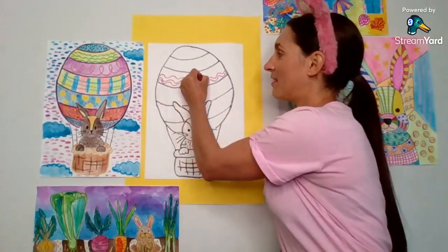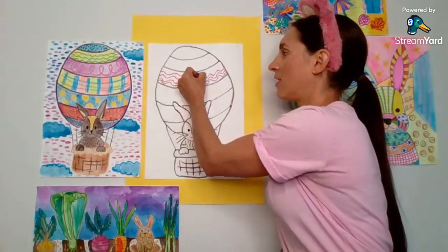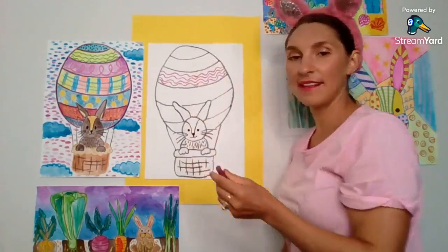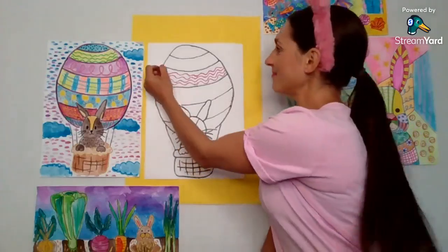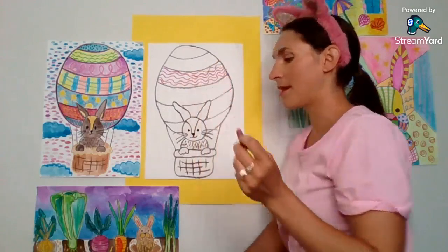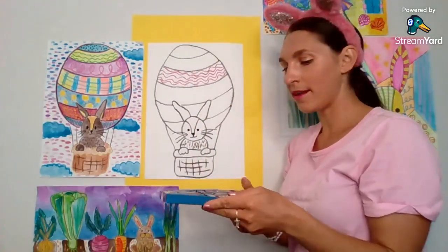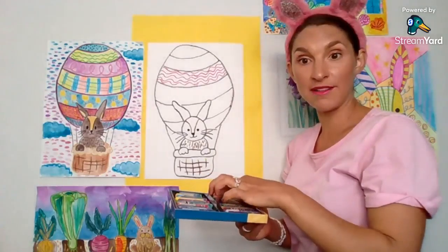I'm going to do wiggly lines in one. And the color I'm choosing is not a light color. It's like a really bold pink. Because I'm going to paint over the top, and I really want this oil pastel to be seen with my paint over the top. Okay, wiggly lines, I'm going to jump into polka dots.